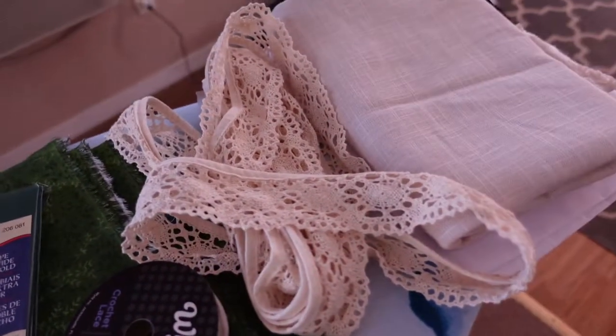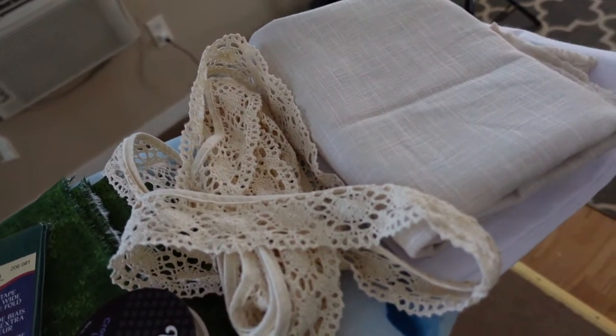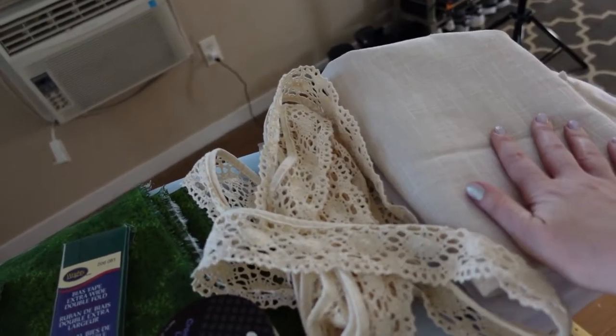And then for the trim, I got a darker, smaller print of basically the same fabric, but the print is smaller. And I think I ended up getting about a half yard of that and 4.5 or 5 yards of the bigger print. Later on in another video, I will be making an apron to go with this dress. So I picked up some faux linen. I think I got about 1.5 yards of that.